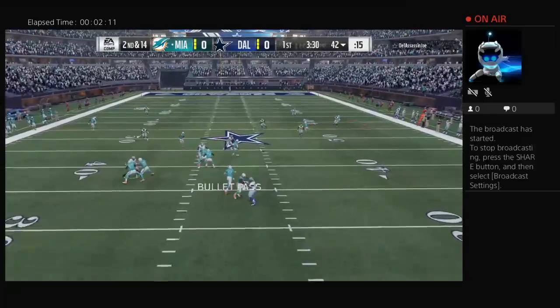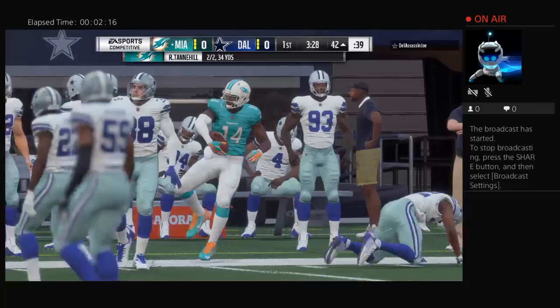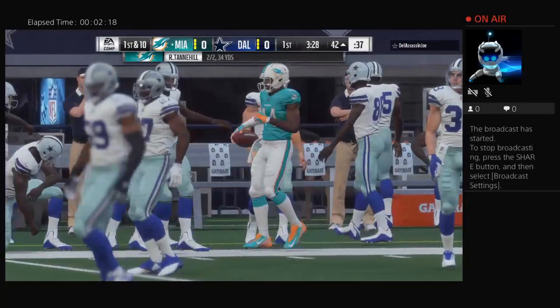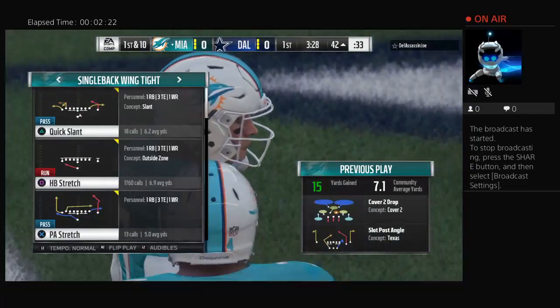Now Tannehill. Looking for the out route. It's completed to Landry. Tannehill to Landry, good for a Dolphin first down. And he's already got 2 catches on the opening drive.